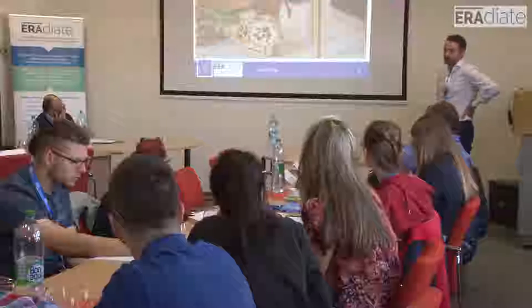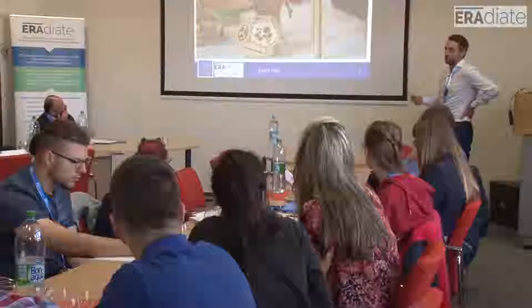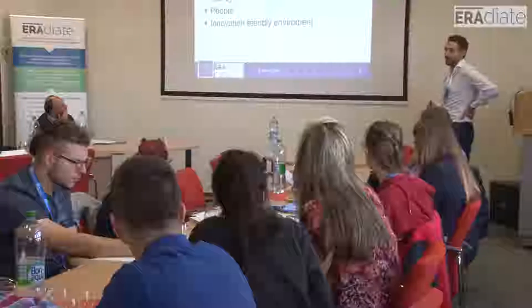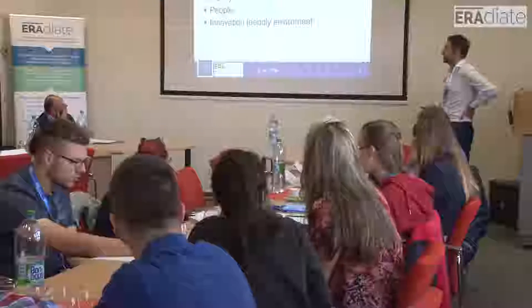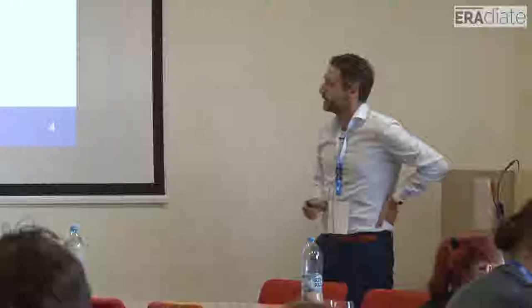So about the investment in research and innovation, when we are talking about the investment, we usually think that we are talking about money. It's not true. We are talking about the four main elements. One is education, second one is money, third one people, and the last one is innovation-friendly environment. These are the most important elements if we would like to have excellent environment or excellent science in a country.